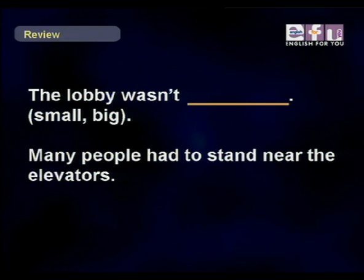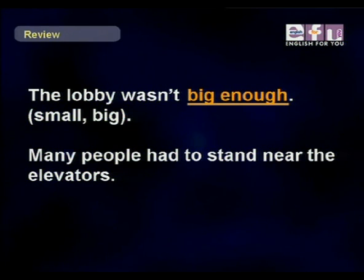Rosa, do this one. The lobby wasn't small or big enough. Many people had to stand near the elevators. The lobby wasn't big enough. Many people had to stand near the elevators. Good. The lobby wasn't big enough. Many people had to stand near the elevators.